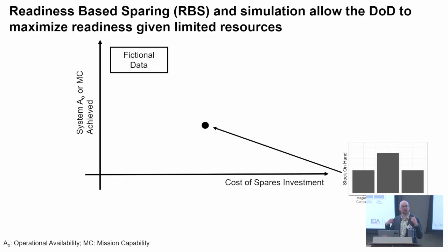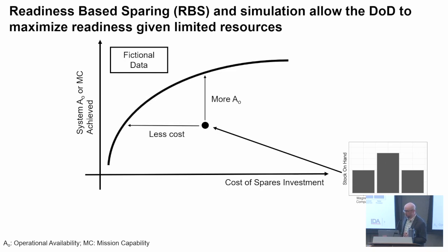So, basically, when you do RBS analyses, you are typically generating candidate stock postures of so-called optimal stock that maximizes your readiness, your operational availability, your mission capable rate, given fixed investments. And typically when we do RBS analyses, we find something like this: when you look at the stock posture that I have today and the readiness that I'm achieving today, you could potentially change what you're buying to save money but achieve the same levels of readiness, or spend the same amount of money but change what I'm buying to increase readiness.